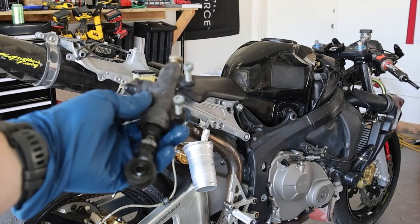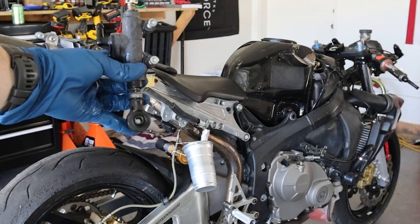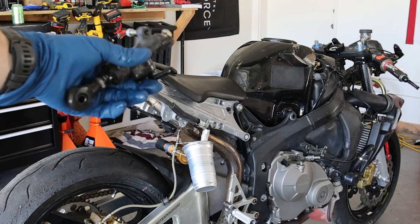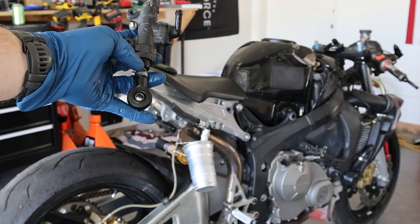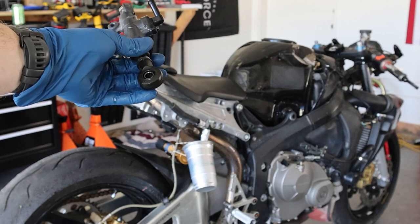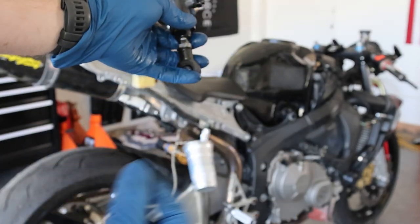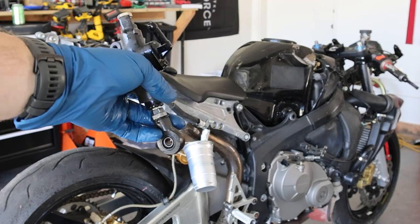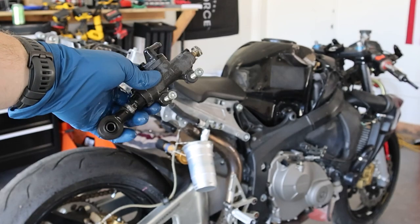All right, got the rear brake master cylinder off. Pretty simple. So now I'm going to take this shaft off, and then there's a little clip. I can't remember what you call it, but you pinch it together to pull it out. And then the spring and the piston should fall out. And that'll tell me what I can order.